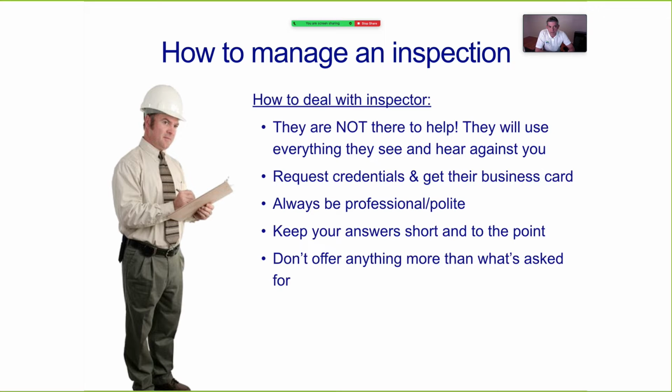This is similar to what I just talked about. Don't offer anything more than what's asked for. Again, listen carefully to what they're asking for. Just give them what they want and nothing more. If they want more, they'll keep asking.